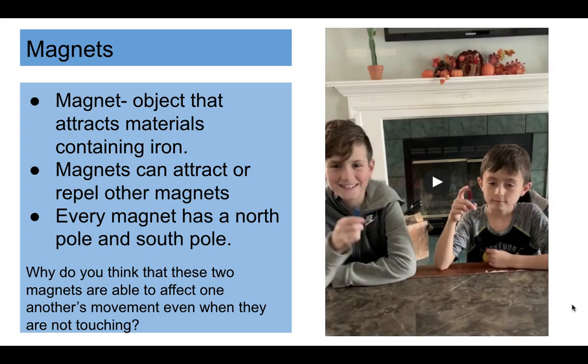Why do you think that these two magnets were able to affect one another's movement, even when they were not touching? Pause the video and jot down your answer.